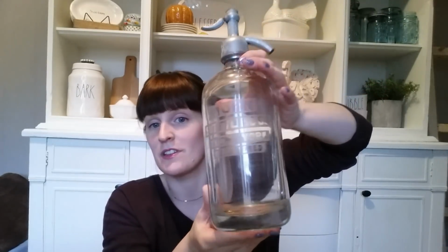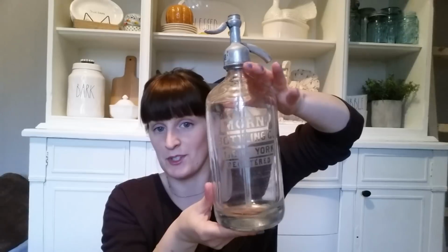But over this past weekend, my husband and I went to pick up something from Craigslist, and we stopped at an antique store and I found this antique seltzer bottle, and I got this for like $16. And that's like the best price I've ever seen for a real one so far. So I was really happy to get that.